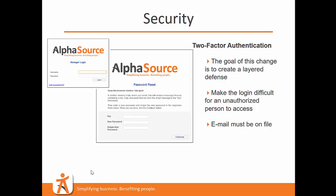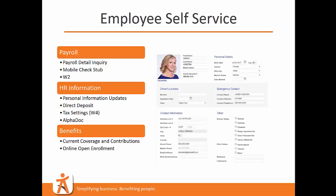Within AlphaSource, I'm going to begin with the employee self-service portal. This is not new, but we do occasionally add features and functionality, but the core of the product does remain the same. If you have allowed access for your employees to enter our portal, you've probably done this when your account was just being set up, or perhaps to discover what AlphaStaff has within the portal.